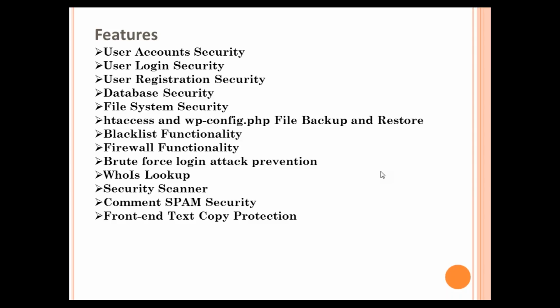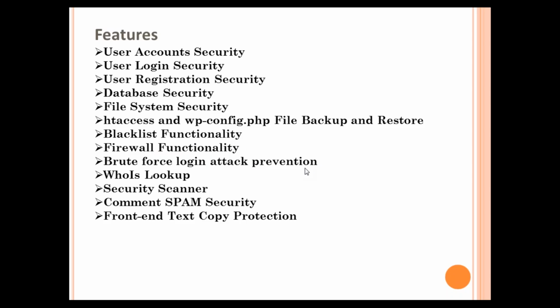Front-end text copy protection plugin. This plugin has the ability to disable the right-click, text selection, and copy option from your front end. Some more additional features. Ability to remove WordPress generator meta information from the HTML source of your site. Ability to export and import site security settings. Prevents other sites from displaying your content via frame or iframe. It also has the ability to prevent people from accessing readme.html, license.txt, wp-config-sample.php files.